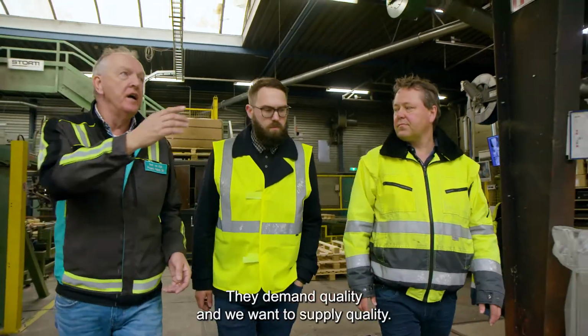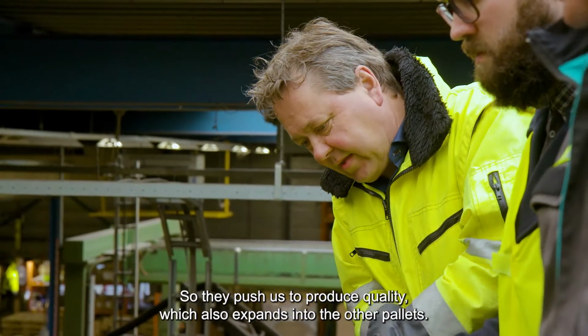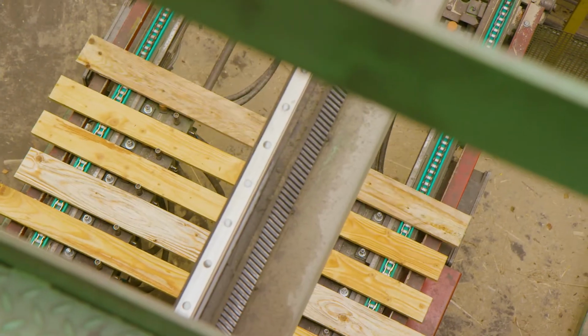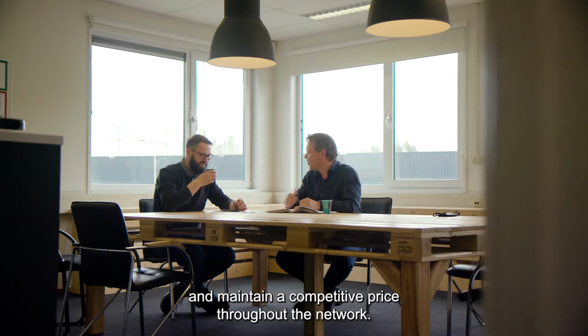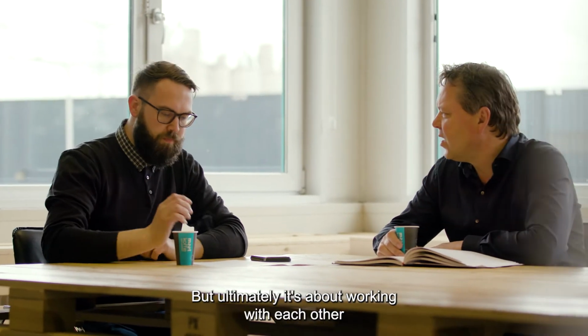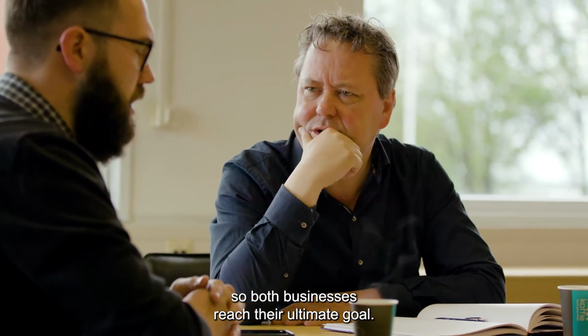They demand quality and we want to supply quality. So they push us to produce quality, which is also expanding on the other pallets. It's always about how we can maintain the quality and maintain a good competitive price throughout the network. But ultimately, it's about working with each other so that both businesses get the ultimate goal.